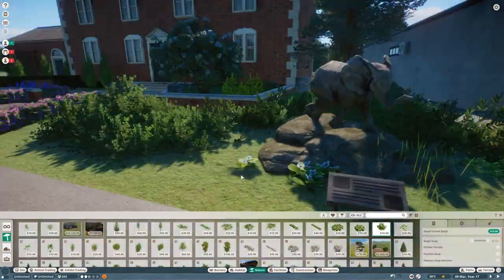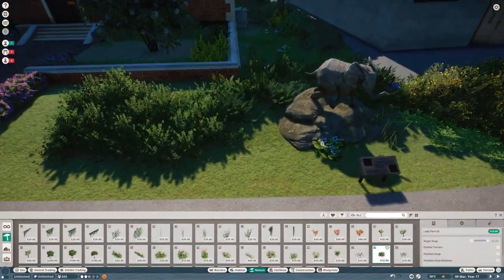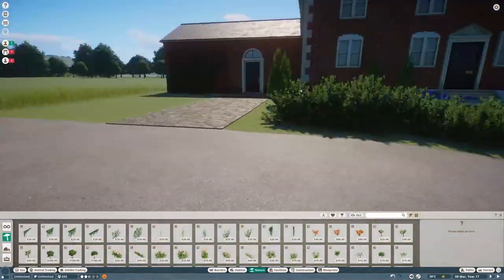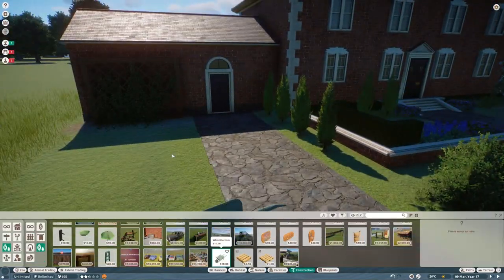I will be leaving you guys for a couple of minutes now. Please enjoy the rest of the speed build. I will see you by the end of this video for a quick tour of the management building.